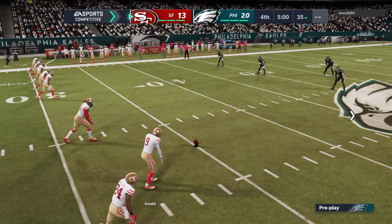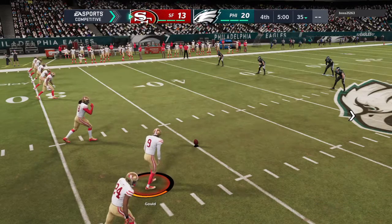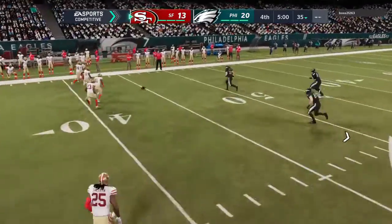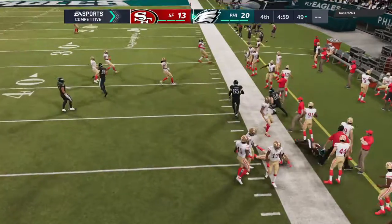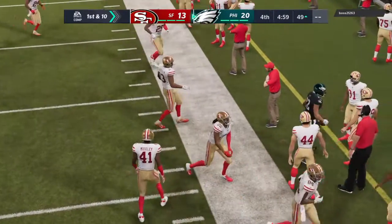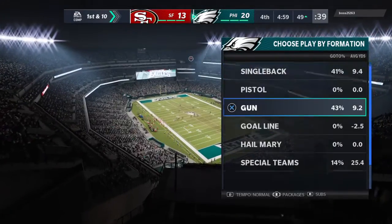Robbie Gould to kick off for San Francisco. And the Eagles hands team is able to cover it up. Fourth quarter, they felt like they needed the football back. Unfortunately, they couldn't get it.